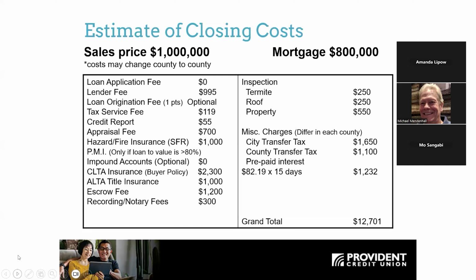Hazard fire insurance. I'm going to say we're in a pretty safe non-fire zone there because we're getting $1,000 a year. Always check with your insurance broker before you make an offer. Private mortgage insurance, Mo already covered. Impound accounts, Mo already covered. And I agree with Mo, impound accounts are awesome. Why make those payments to different people throughout the year?